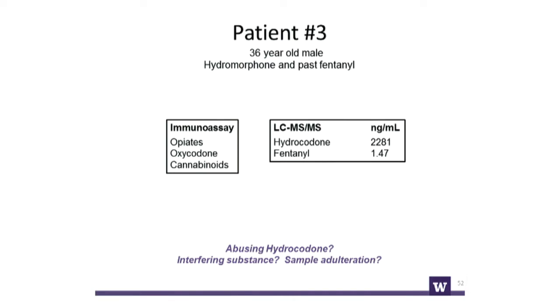There isn't any there, okay? And then fentanyl is very rapidly metabolized to norfentanyl, but there isn't any there. So what do we think is going on?